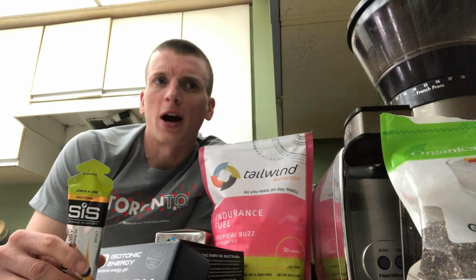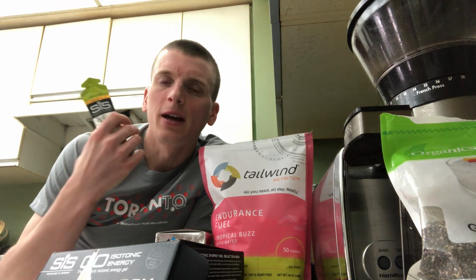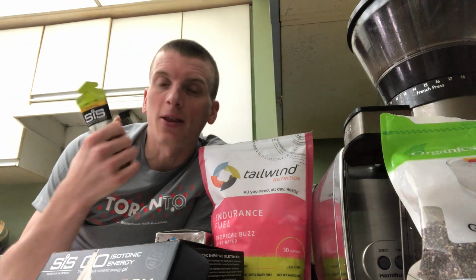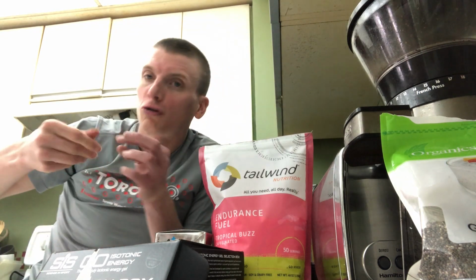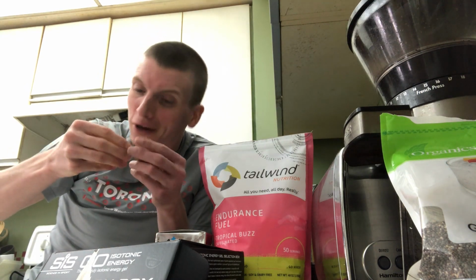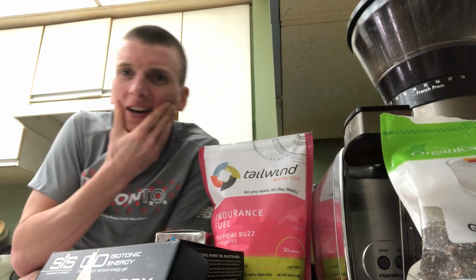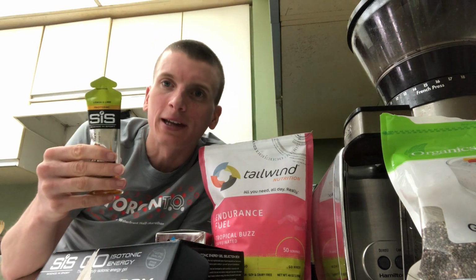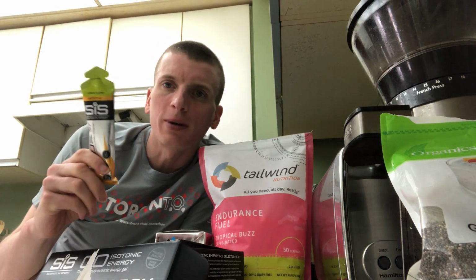But the Clif gels, for example, I find they're so thick. It's hard to get it out of the package because it's so thick. You're having to curl it, almost like toothpaste, trying to get it out, and then it sticks all on your cheeks. This one is liquid. You just squeeze it and take it all in one gulp pretty much. So consistency-wise, they're a big win for me.